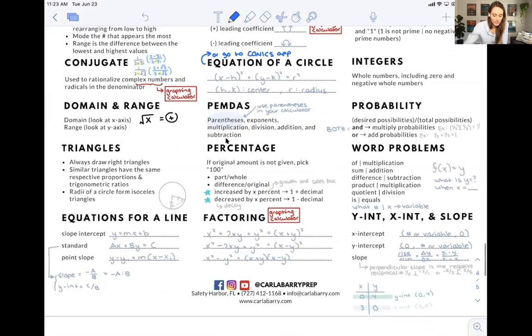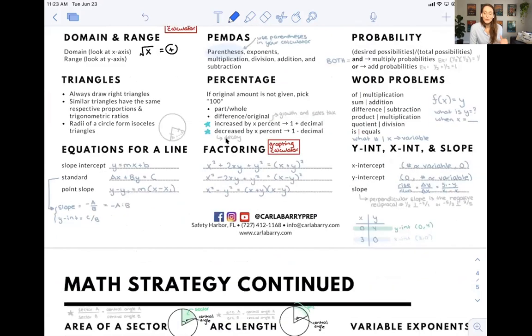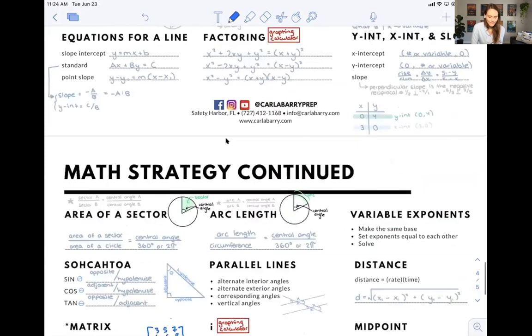Knowing these equations for a line, y equals mx plus b, ax plus by equals c, y minus y1 equals m times x minus x1. Extremely important for the ACT. Knowing the y-intercept, x-intercept, and then the slope formula, you are pretty much guaranteed to get at least one question, maybe even two, in the math section about the slope. So if you don't already know that, really get on the slope formula and commit it to memory.